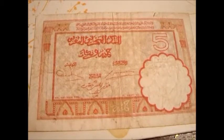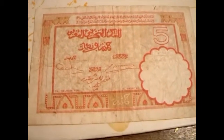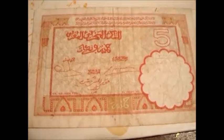This has been kind of moderately circulated. It's been flattened out over the years. On the back, you have a whole bunch of nifty stuff written in Arabic that I don't understand. So that just makes this awkward. But it's kind of cool with the little designs and things like that going around, and you get little squigglies running through it everywhere. And I think that's kind of neat.